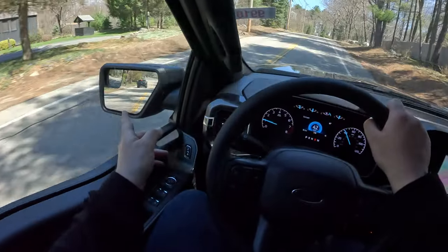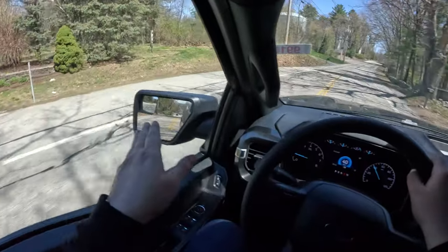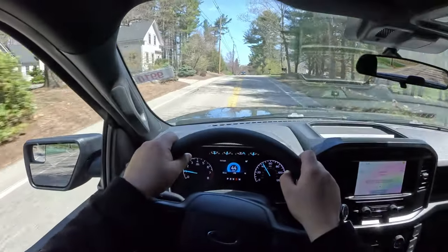And even though we don't have the large mirrors, we have the signature Ford mirror in mirror, which gives us all the visibility we need to compensate for the fact that we don't have blind spot in this $50,000 truck.